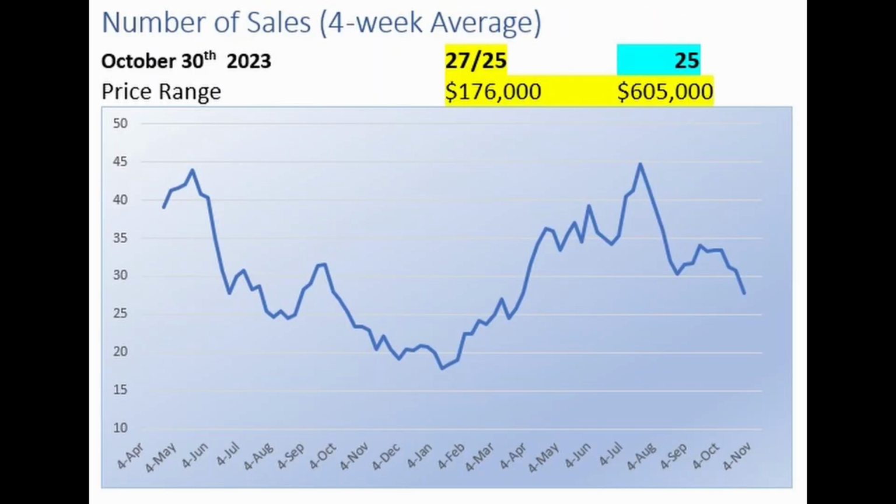Now we'll take a look at the homes that sold and closed last week. They numbered 27 compared to 25 the week before, which was the same as the 25 of the same week a year ago. The homes that closed range in price from $176,000 to $605,000, and the graph is reflecting a 4-week moving average, but it certainly appears as if the number of sales is continuing to slow and has been for the last couple of months.